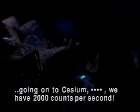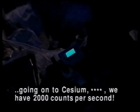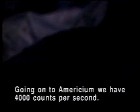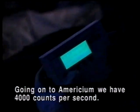30,000 counts per second. I've got to store it. This is number 27. 44. Right, going to cesium. We have 2,000 counts per second. Storing as number 28. You got that? Going to americium. We have 4,000 counts per second. Storing number 29. You got that?